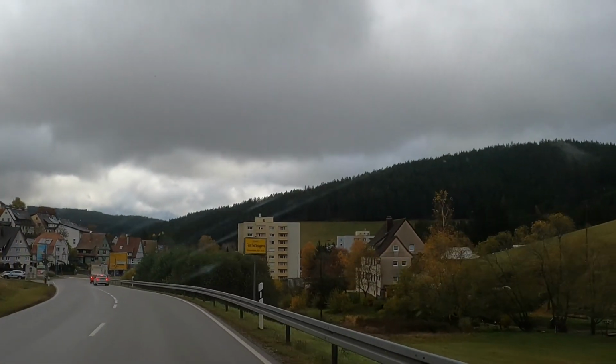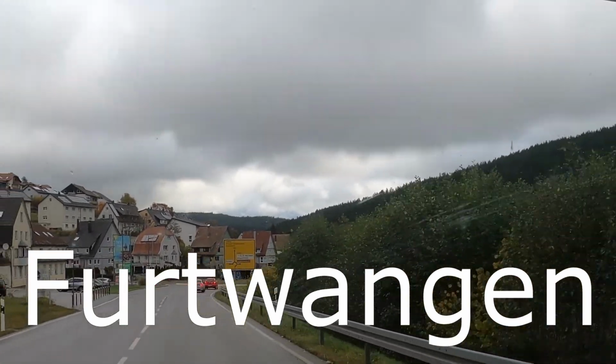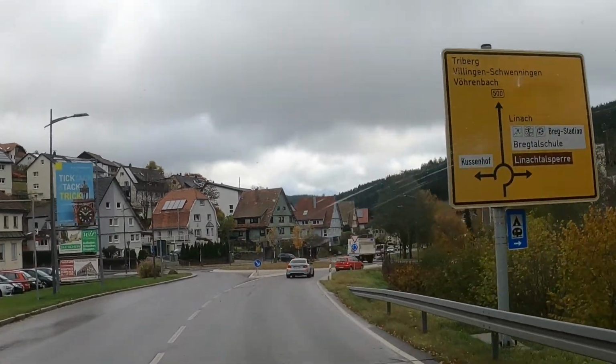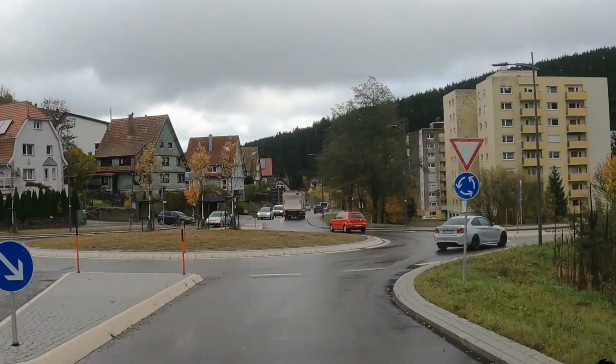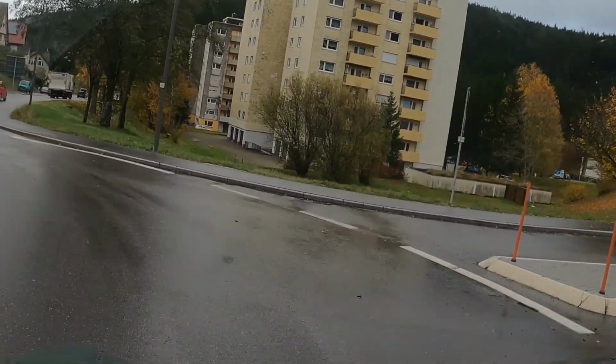Coming into the little town of Furtwangen. Go right on the roundabout. Alan has actually taken a detour. It's not a detour, it's a scenic route. Okay. Alan's taken the scenic route and detoured so that he can come to Furtwangen.